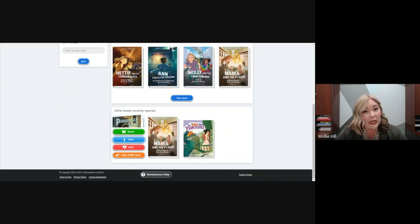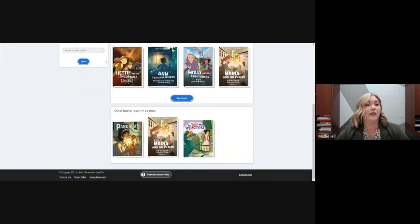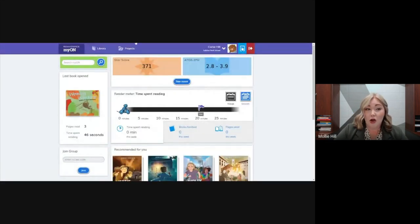And all you need is internet in some way. So you can actually access this on your phone, on a tablet, on a gaming system that has internet access, on a computer. This would be a really great resource for your student to be able to read any kind of book that they might be interested in that's on here.